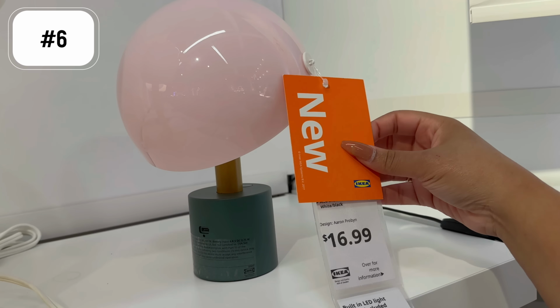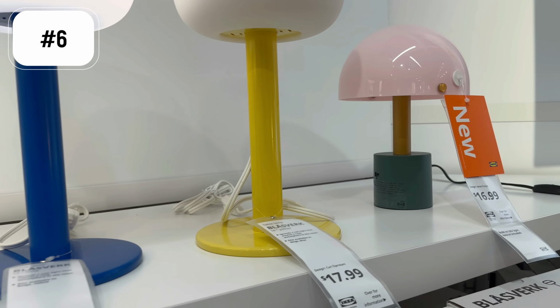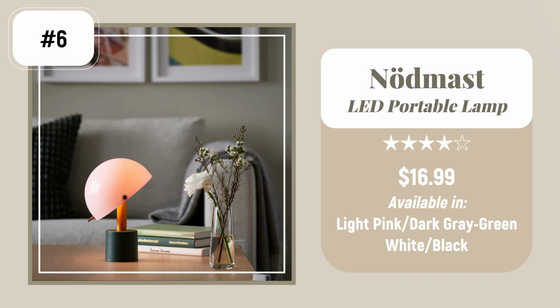So this is a lamp that is pink and green. It also comes in a gray color. I love this because it looks like a little mushroom. It reminds me of that Jonathan Y lamp that I share with you from Amazon all of the time, but this one is way cheaper because it's for under $20 at Ikea.